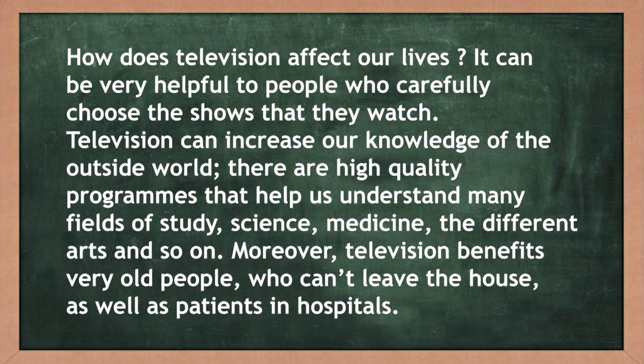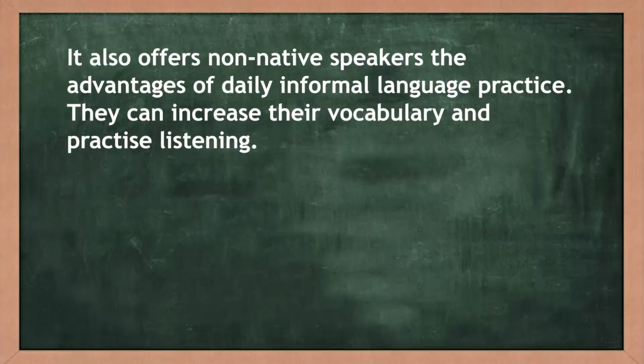It can be very helpful to people who carefully choose the shows that they watch. Television can increase our knowledge of the outside world. There are high quality programs that help us understand many fields of study: science, medicine, the different arts, and so on. Moreover, television benefits very old people who can't leave the house, as well as patients in hospitals. It also offers non-native speakers the advantages of daily informal language practice. They can increase their vocabulary and practice listening. Okay, that is the first paragraph, learners.